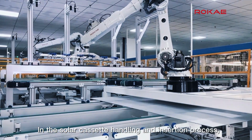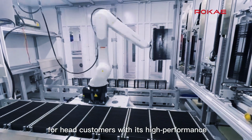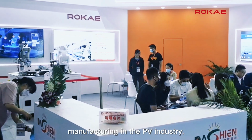In the solar cassette handling and insertion process, ROKAE has also gradually achieved breakthroughs for head customers with its high-performance products, boosting the overall upgrade of intelligent manufacturing in the PV industry.